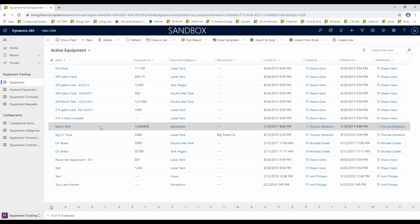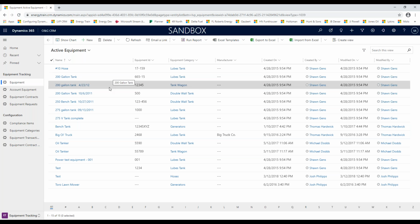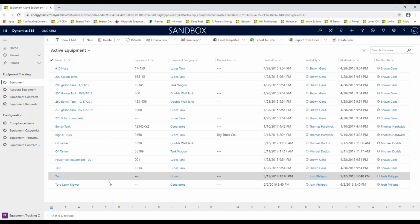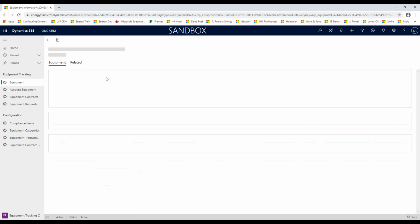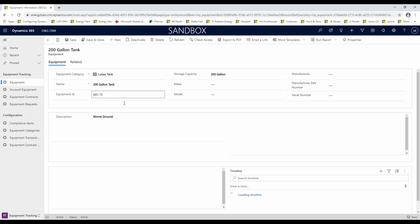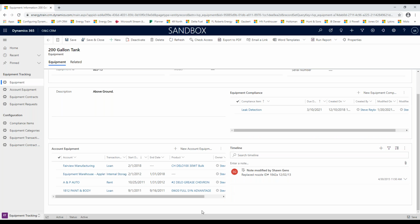So what you do is you go into the system and you create a record for all of your equipment. So this is all of our tanks and whatever else I put in here. And then the important part, I'll just pull one up here, is you tell the system where this tank is out in the real world. And if you do that consistently, there's even going to be a history of where this tank has been.